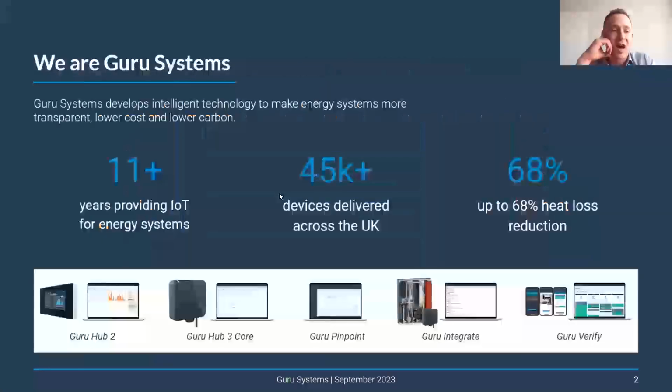We provide hardware and software as a service, mainly to heating and cooling networks across the UK. We are focused on making those heating and cooling networks more transparent, lower cost, and lower carbon, mainly through enabling energy performance data to flow out of those systems. That data also gets used for things like billing, but it's used to assess the performance of heating and cooling networks and then enable them to be improved.